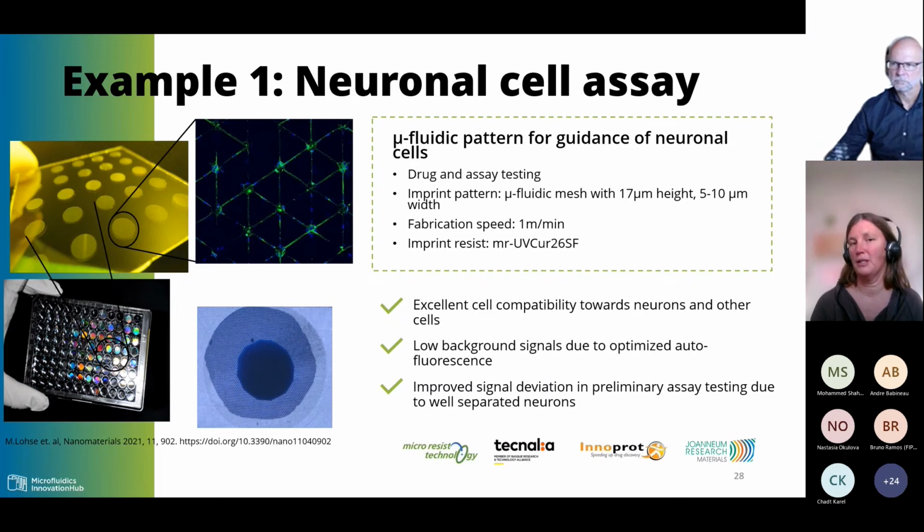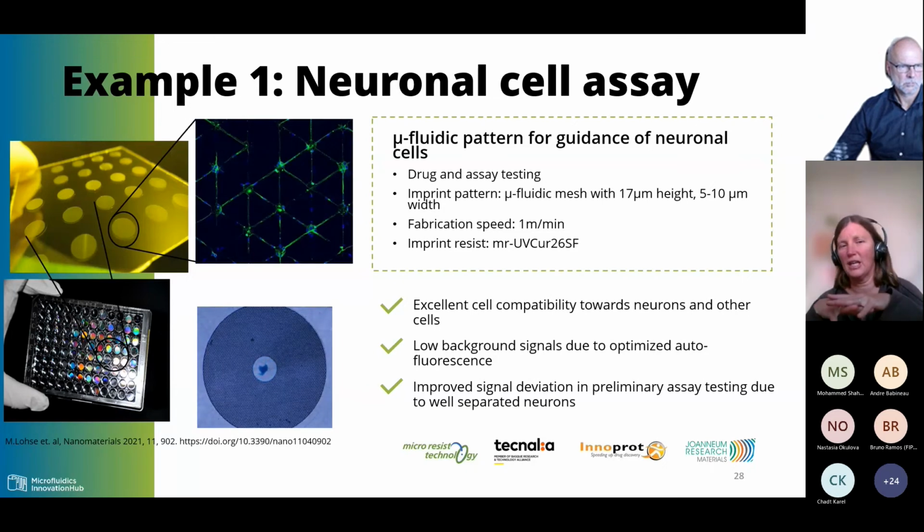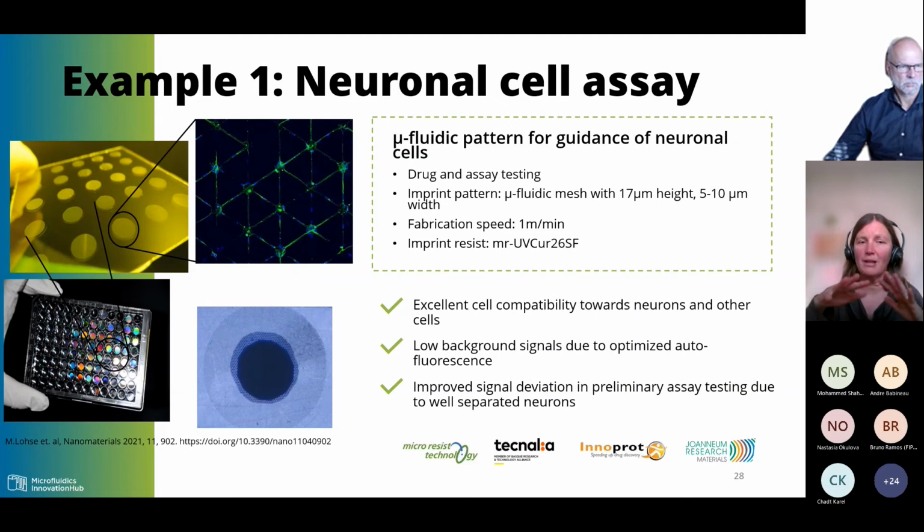The first example is a neuronal cell assay, which is used for drug testing and drug screening. The problem with using neurons for drug screening is that they tend to grow randomly and on top of each other, interdigitated, and then they have outgrowth. It's really hard to distinguish which outgrowth belongs to which neuron, but that's essential if you want to screen a drug. So our approach was to imprint a microfluidic mesh with a channel width of 5 micrometer.